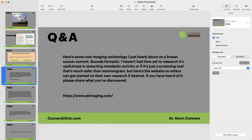Well, what it is, I should have done a screenshot of the website so you can see it, but everybody can go to the website. It's a new ultrasound machine where you lay on a table and your breast kind of sags into this space so you get really a better three-dimensional picture of what's going on in your breast. So it's not a tool to detect metabolic activity like a PET scan, but it's safe, less invasive than a mammogram or a CT scan or a PET scan, or an MRI even, and it gives you just a really nice three-dimensional picture of a mass.